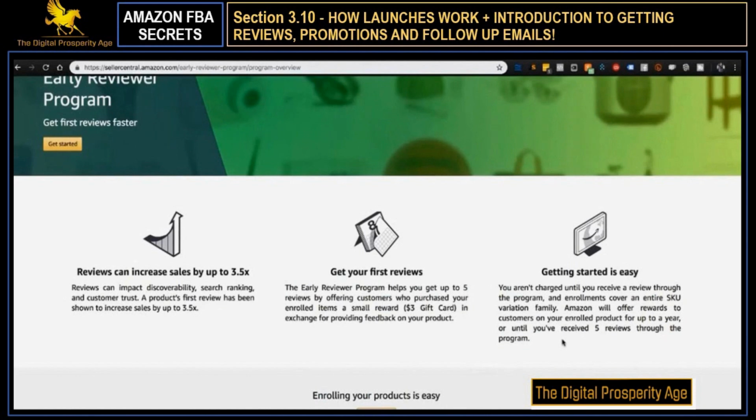And then you set up the Amazon Early Reviewer program, because as people start to buy from you, the Amazon Early Reviewer program will incentivize them to leave reviews that are okay by Amazon, because Amazon has become increasingly strict and, for lack of a better word, whack AF about reviews, and they've been really clamping down on everything related to reviews.